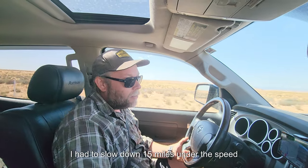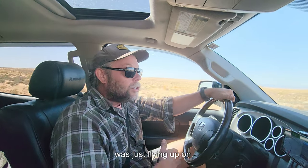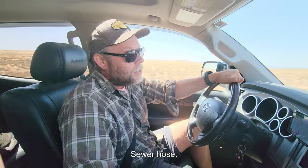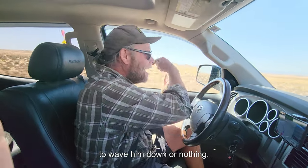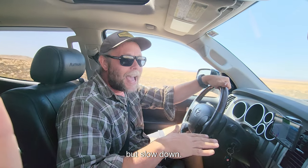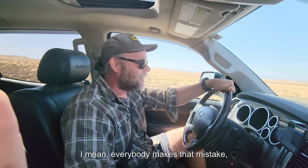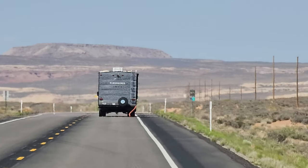I had to slow down 15 miles under the speed limit. The guy in front of us was just flying up on me, sewer hose hanging out, flying down the road. I didn't even have time to wave him down or anything. I couldn't do anything. But slow down. Everybody makes that mistake, but man, it's so important to slow down.